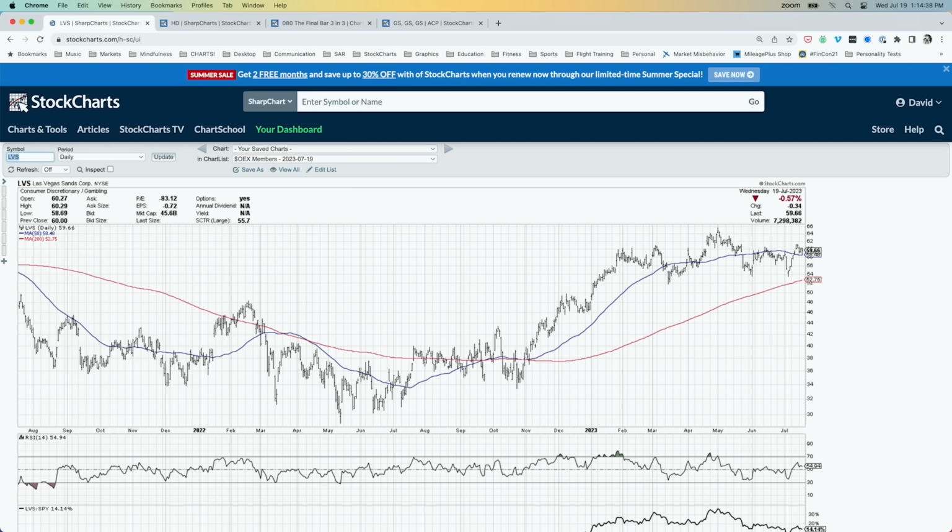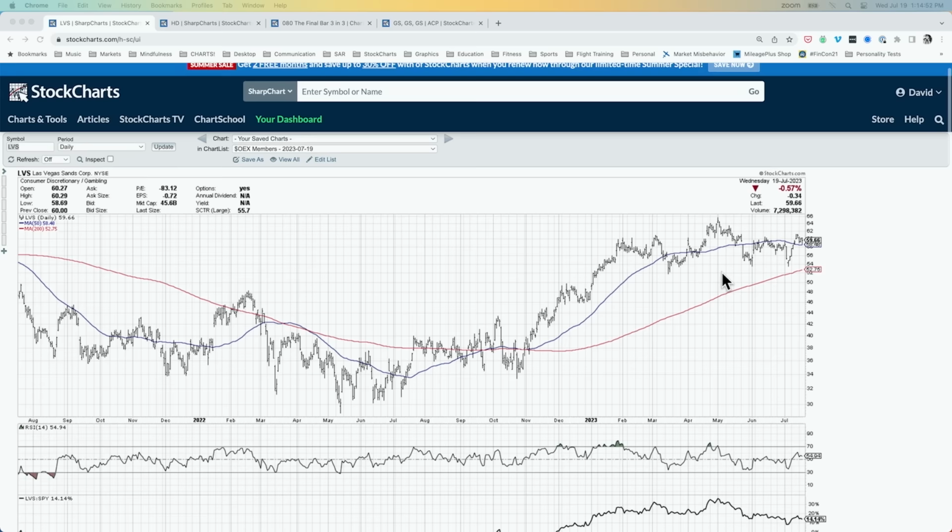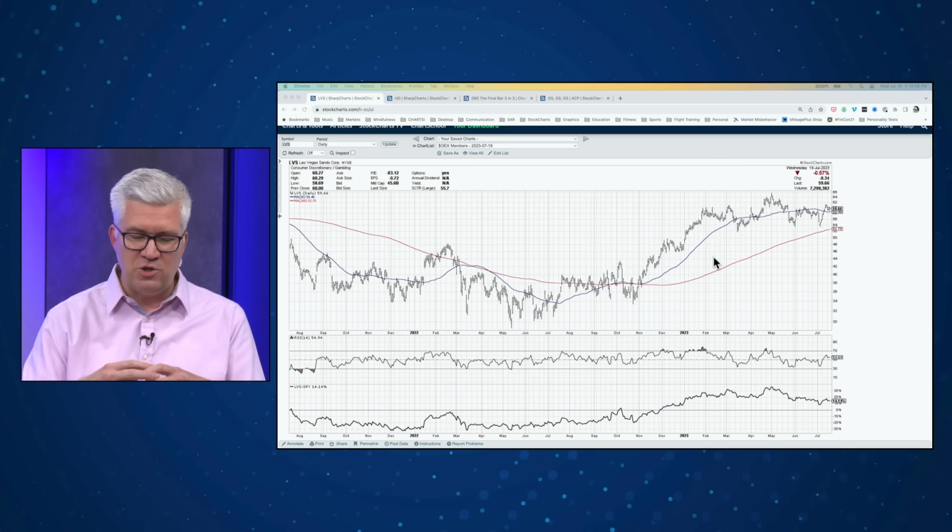Las Vegas Sands is one more just to highlight today, reporting after the close. It's down a bit in the after hours, around 57.80, we'll call it, sort of down below the 50-day moving average. I think that could be a concern here. What concerns me about the chart of LVS: I always think when you bring up a chart for the first time, what's your initial reaction? What's that first thing that jumps out at you? Then start to do a little more rigorous analysis and see what happens.